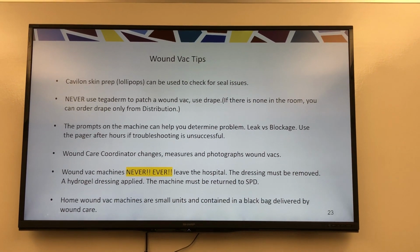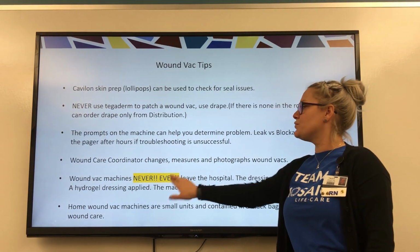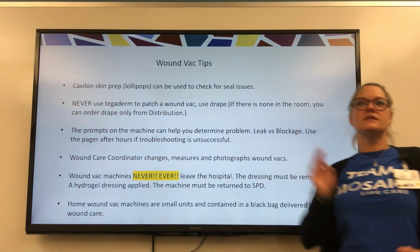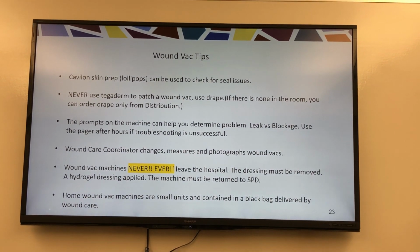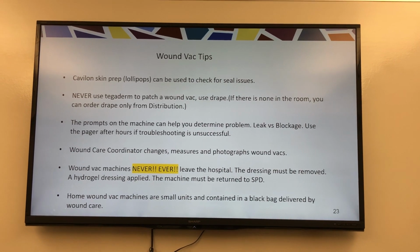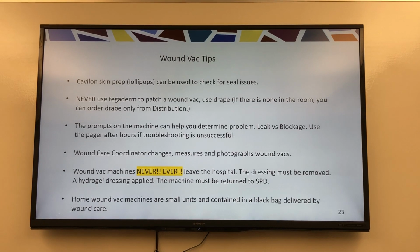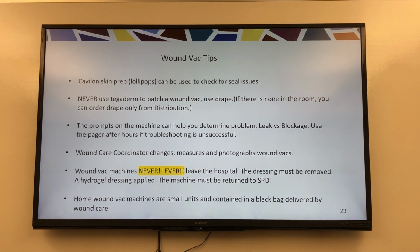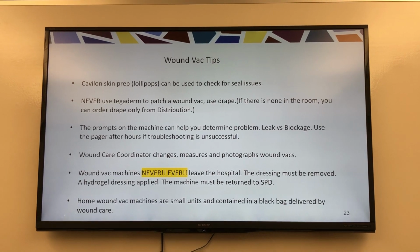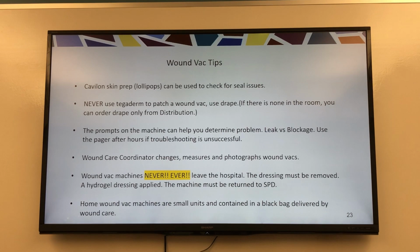I cannot put enough emphasis on this. I've had 4 wound vacs sent out in the last year. That is $100,000. Those machines are 25 grand a piece. Don't ever, ever send your wound vac to another facility. I have gotten them all back. I had to have a FedEx guy who goes to Smithville pick one up from a rehab just recently. The other one went to KU.